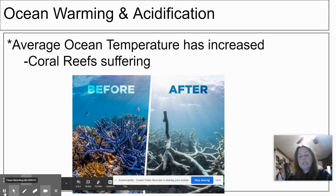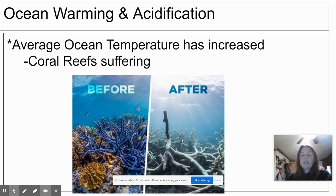And that's what's leading to this coral bleaching, because once they leave, the coral just dies. It can't make food on its own. The coral dies, you lose the rest of the thing that was depending on that coral. And once you lose these corals, they don't come back.